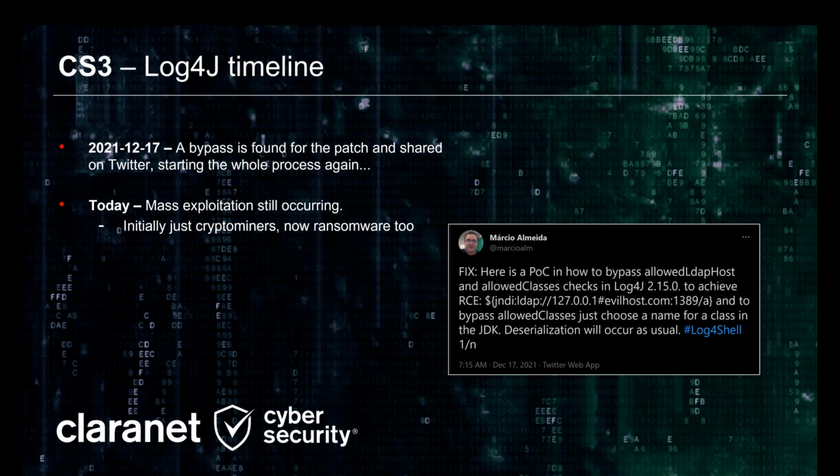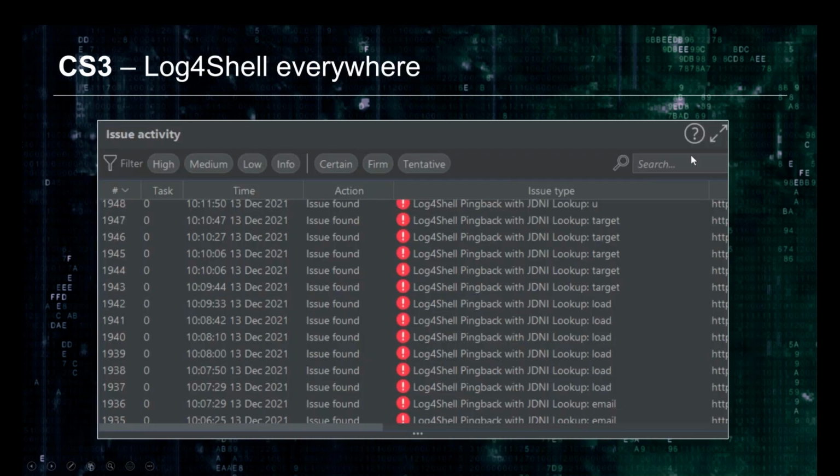And then today we definitely see mass exploitation still occurring. From memory, a recent report said that about 70% of instances have been fixed, but that still remains about 30% of instances that were found on Log4Shell across the internet, which is a massive number. You can't really expect a full uptake on people being able to fix this kind of thing. But bearing in mind that it leads to remote code execution and full compromise of all kinds of back-end systems, it needs to be looked into. And this is just Log4Shell everywhere.